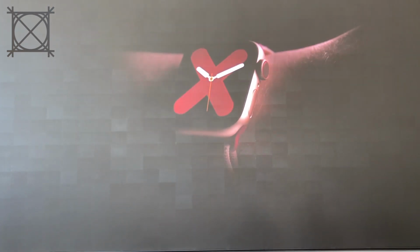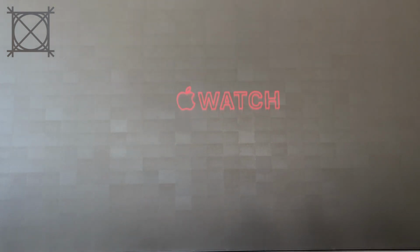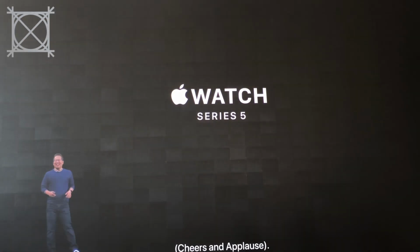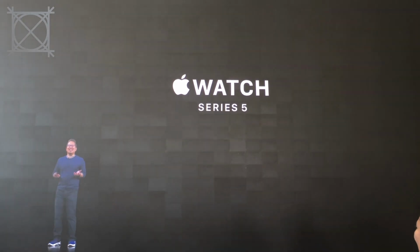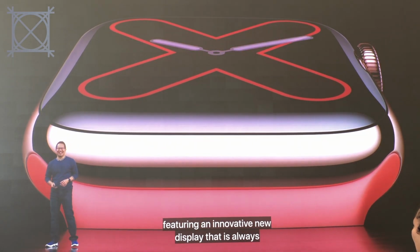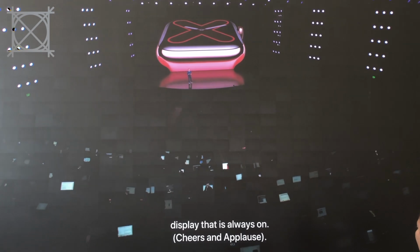Onto a slightly better announcement. The Apple Watch Series 5 actually managed to hit it out of the park somewhat. Now it has an always on display, which delivers the same amount of battery life. I'm actually pleasantly surprised, especially how every op-ed in the world is saying that, oh, the Series 4 is so good, where could the Apple Watch go? And I'm genuinely pleasantly surprised by how much they managed to put into Series 5.